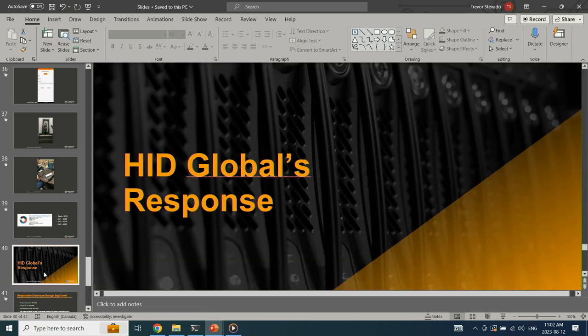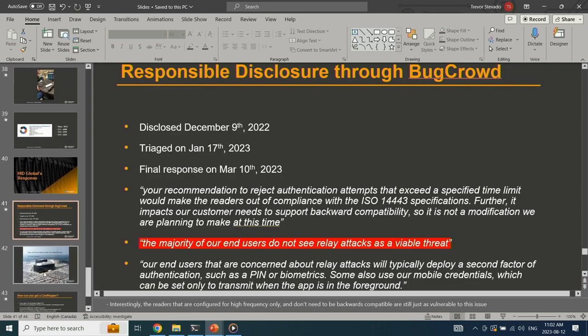So I also want to talk a little bit about HID's response. We did a responsible disclosure of this through Bugcrowd. We disclosed it to Bugcrowd on December 9th of 2022. It was triaged by HID on January 17th, and then we got their final response on March 10th.